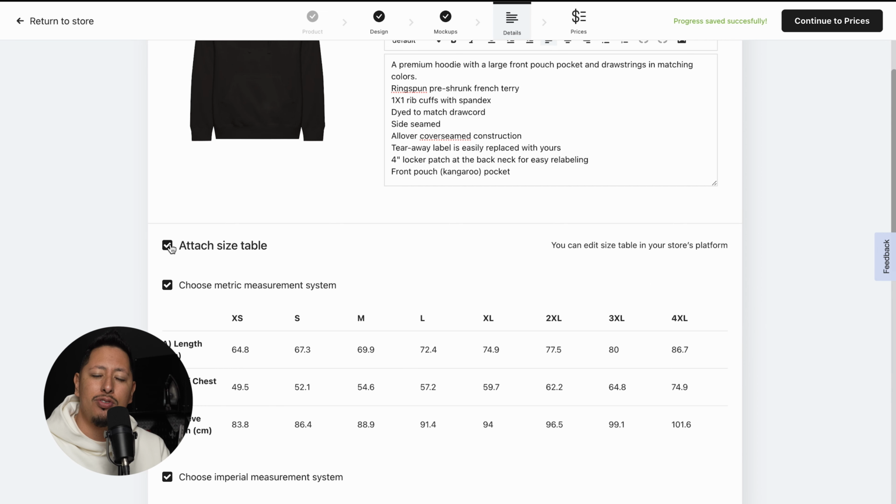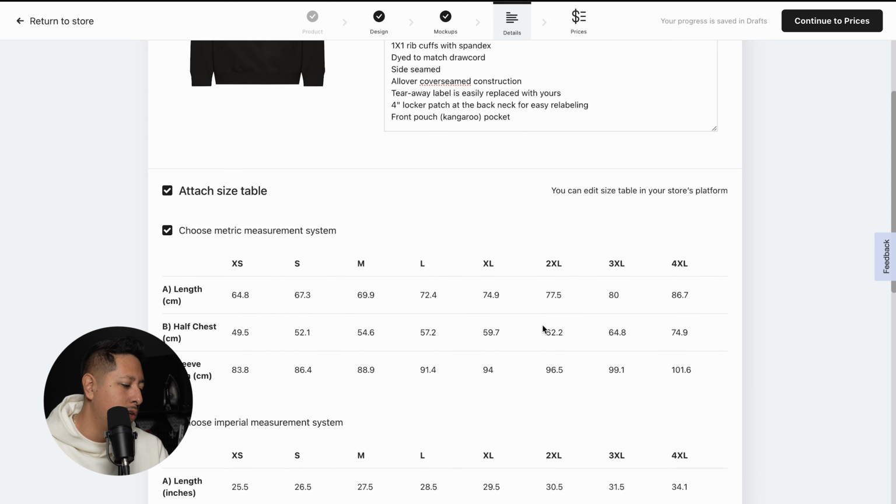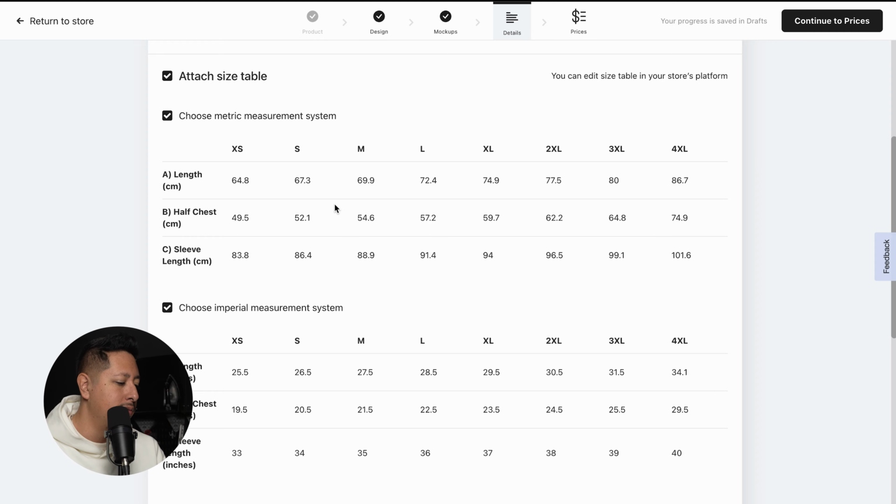Now, once you decide on the details of the product, such as the title as well as the description, the next thing you're going to get into is the size chart. You could choose to publish the size chart, which it gives you, which is pretty cool. You can add tags as well as a collection where you want that product to live. Now, once you approve this, the next step is the prices.